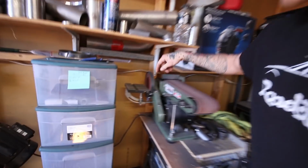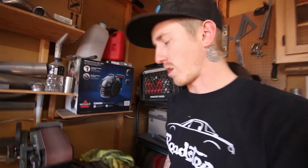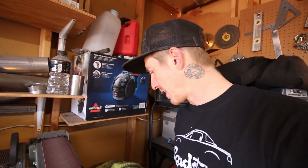I mean, it does everything. I sharpen my tungsten for my TIG welder on this circular one. I do everything else on here. A little bit bigger might be helpful if I was doing large manifolds, but for the 4-cylinder manifolds and turbo flanges and stuff, this is totally fine.